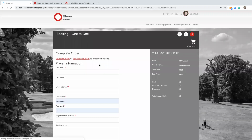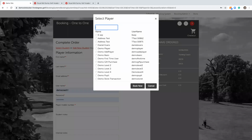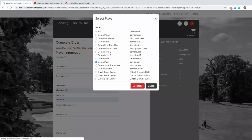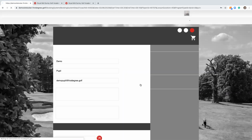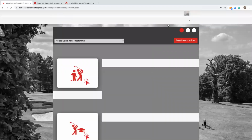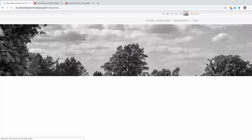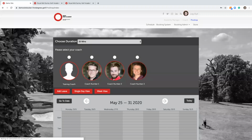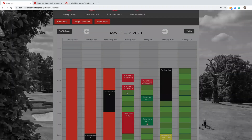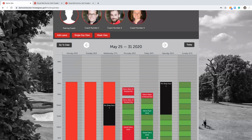And then once again, you're taken to the checkout page where you can select the student or create a student. And again, it's at this stage where you can add the package credits. So in this example, let's choose Demo Pupil and navigate down to, let's go and choose a lesson that's got a cost associated with it. That would be good. So this one's got a cost of £25. If the cost is zero on any durations, guys, then it won't ask you for payment at checkout.